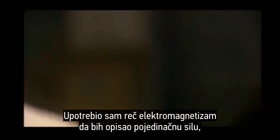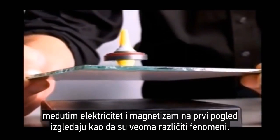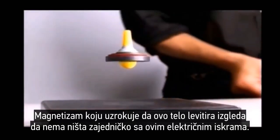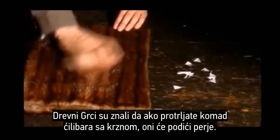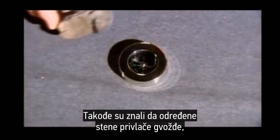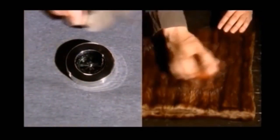I've used the word electromagnetism to describe a single force, but electricity and magnetism seem at first sight to be very different phenomena. The magnetism that makes this top levitate seems to have nothing in common with these electrical sparks. The Greeks knew that if you rubbed a piece of amber with fur, it would pick up feathers. They also knew that certain rocks attracted iron, but they had no idea that the two were related.